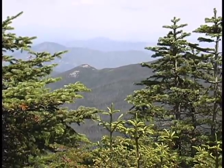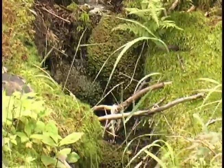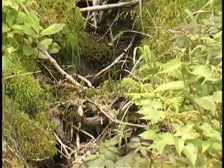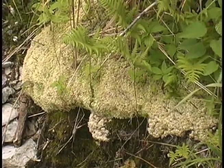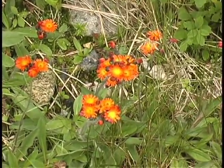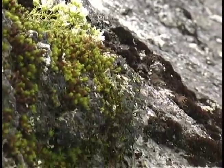This is one of the region's few alpine environments, home to many rare plants that somehow survive against all odds on this exposed granite outcrop. Alpine environments are found above the tree line, where cold temperatures and a lack of adequate soil, moisture, and nutrients make it nearly impossible for most plants to survive.